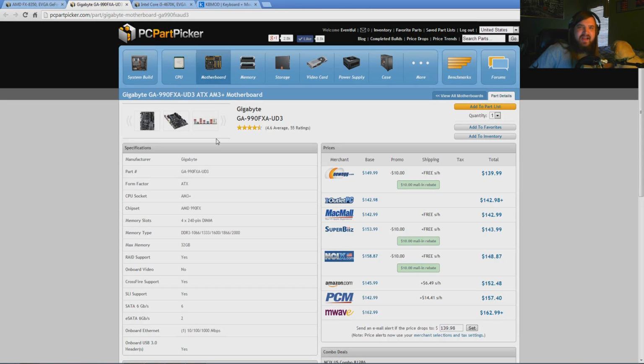So anyway, this motherboard's going to be a great bang for the buck. I've actually had the Z68 UD3 model of a Gigabyte board. Great board, plenty of features. It's going to be awesome for what you're using it for.